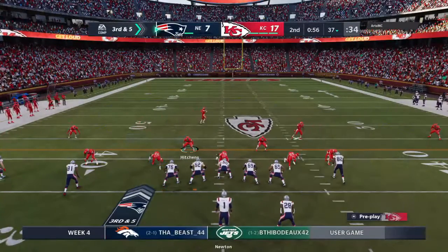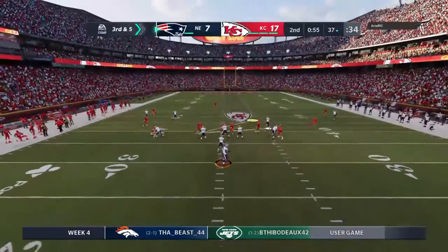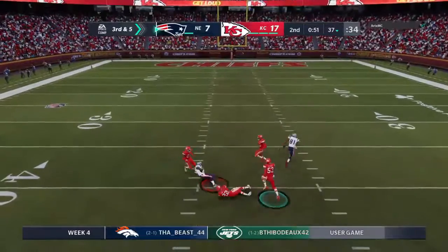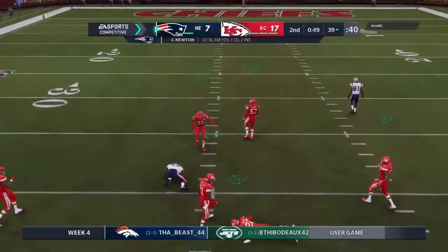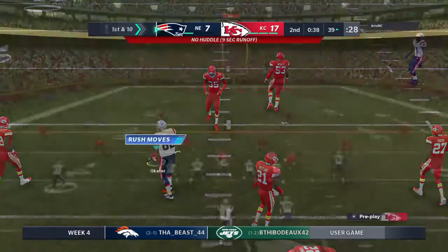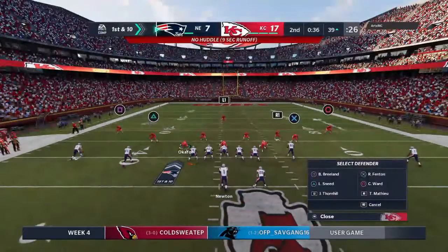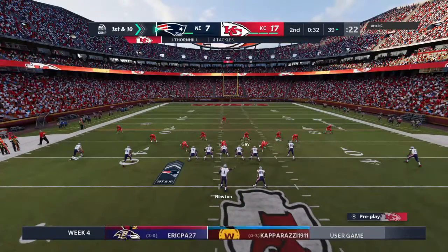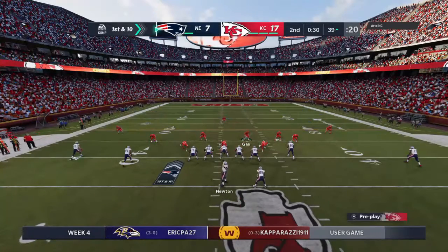Now a play fake, and it's Newton. He's got the first down and more past midfield, and he'll get this down to the 39-yard line. That third down conversion good for 23. It's a gain of 23. So from the 39 now, they'll come up on a 1st and 10.